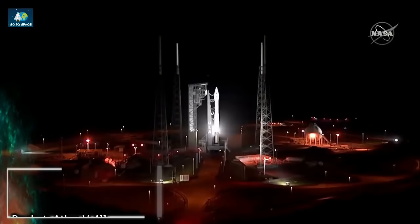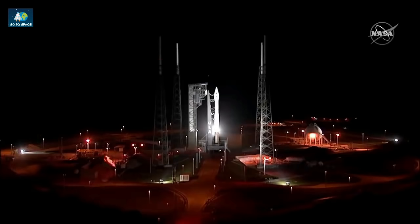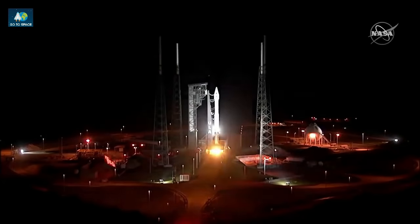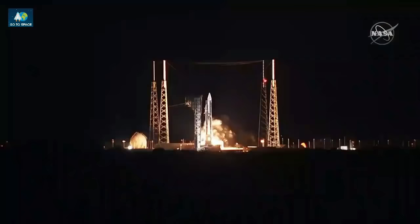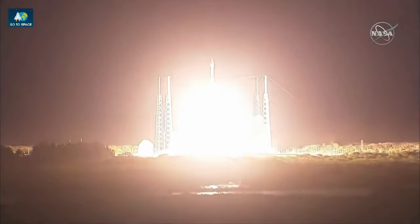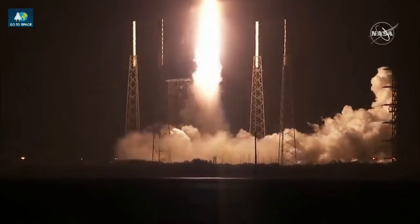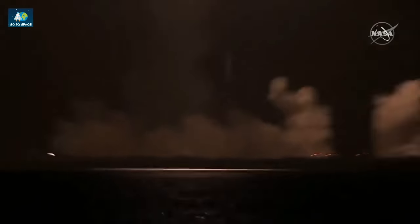Status check for booster, Centaur and spacecraft. Everything is go. And so here we go. T-minus 10 seconds, 9, 8, 7, 6, 5, 4, 3, 2, 1, 0. And liftoff of our solar orbiter, an international collaboration to give us new images and a better understanding of our life-giving star.